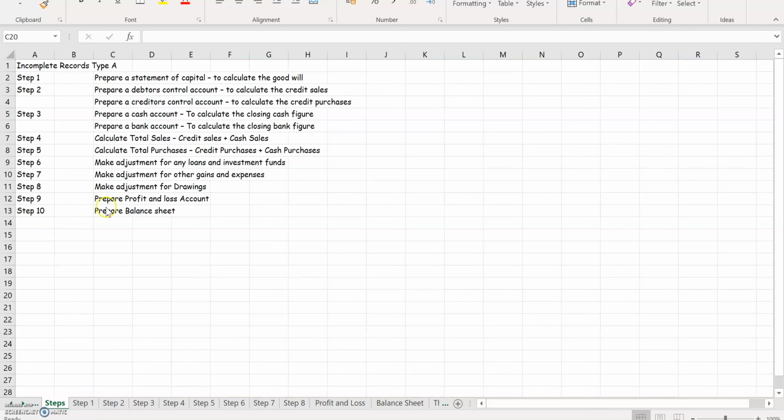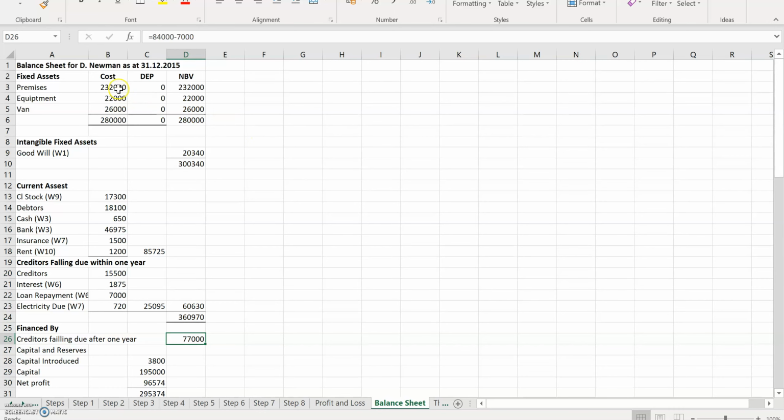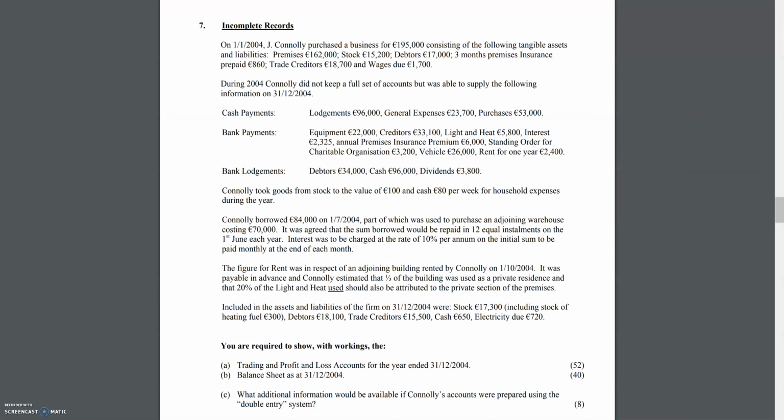So part 10 then is to prepare your balance sheet, step 10. So to do the balance sheet, your balance sheet is going to look like this. So you're going to have your premises, 232,000, your equipment, 22,000, and your van, 26,000. So they're just coming straight from your question here.